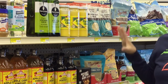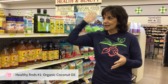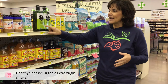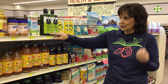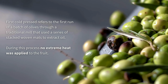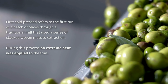Okay, so let's get started, and I just want to show you all these great finds here at Harder House. Just to get started, we've got some organic coconut cooking oil right here, right off the top. Next to that, we've got some organic extra virgin olive oil, and here's what's important: first cold pressed. That's what we're looking for. We're looking for the non-GMO and the organic. These are all important words. First cold pressed means we're going to get the very purest, the most delicious flavored olive oil. So this is a really good find here.